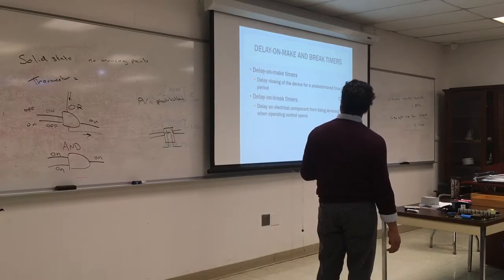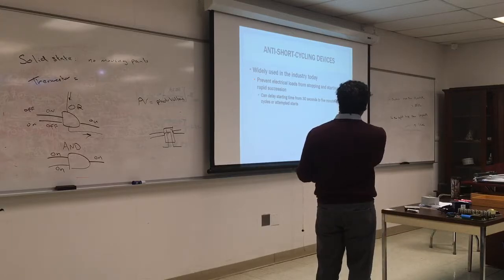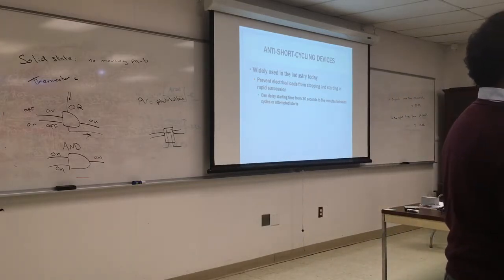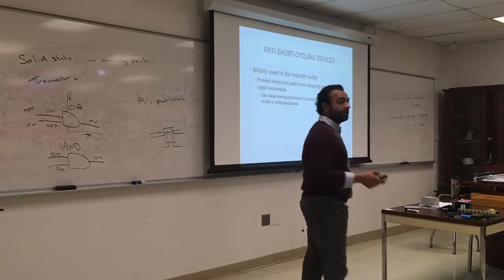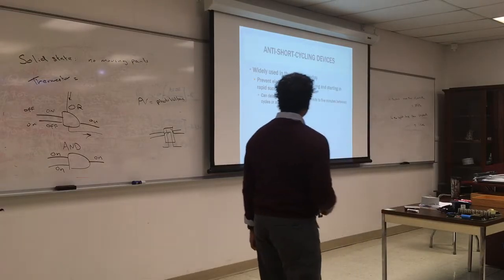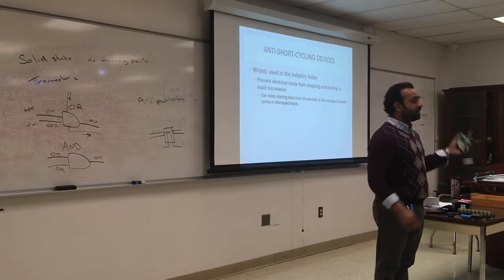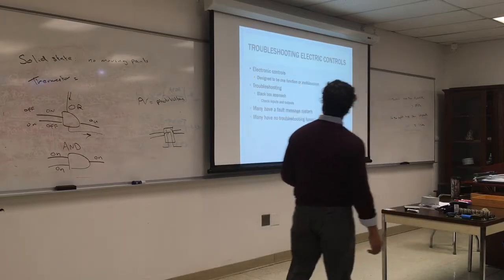Delay on make timers, don't worry about that. Another form of timer is the anti-short. To avoid spikes, you don't want to turn things on and off right away, especially if there's a motor, because that will cause a shock, and you can also cause a short in the circuit. From 30 seconds to 5 minutes. There are some delay timers here, and there are probably at least 4 or 5 in the industrial control one.